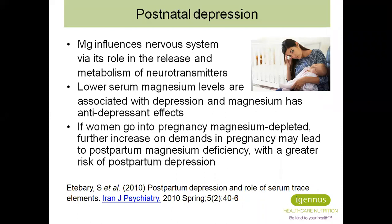So if many women who are not taking in enough magnesium go into pregnancy already magnesium depleted, one can think that during the pregnancy there's further increased demand on their magnesium, coupled with the inflammation and the stress of pregnancy. They could get to the end of their pregnancy even more magnesium depleted, and they could have a greater risk of postpartum depression.